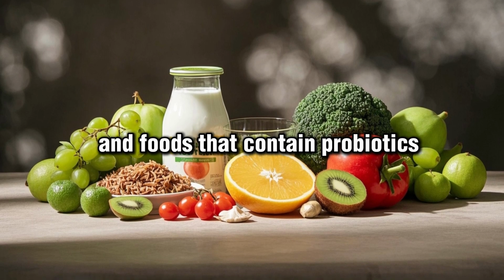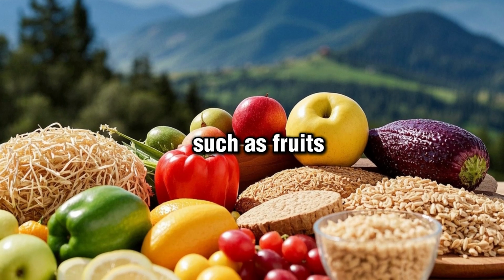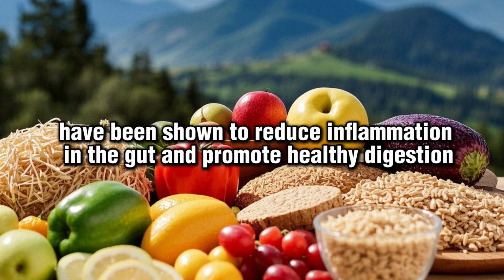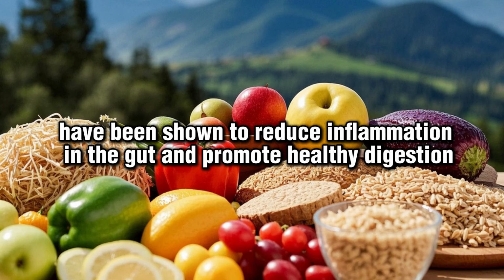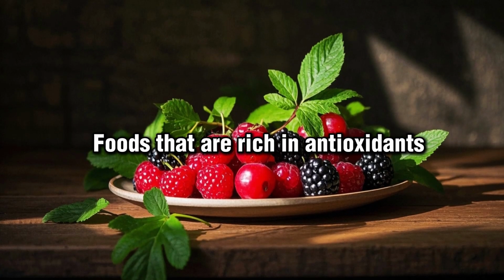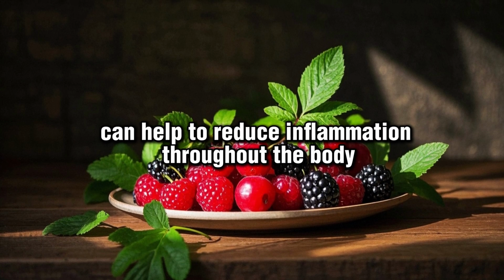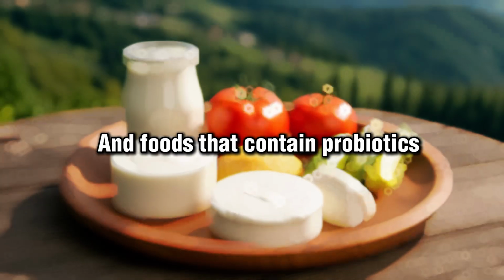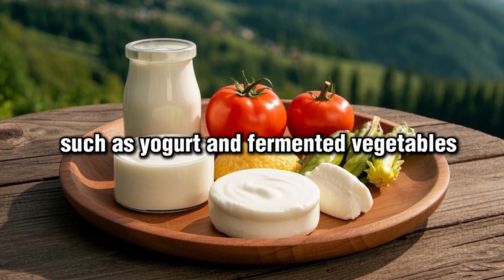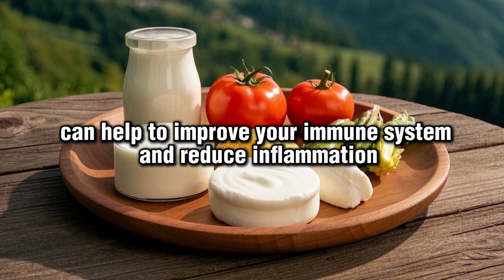Foods that are high in fiber, such as fruits, vegetables, and whole grains, have been shown to reduce inflammation in the gut and promote healthy digestion. Foods that are rich in antioxidants, such as berries and leafy greens, can help to reduce inflammation throughout the body. And foods that contain probiotics, such as yogurt and fermented vegetables, can help to improve your immune system and reduce inflammation.